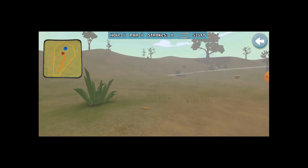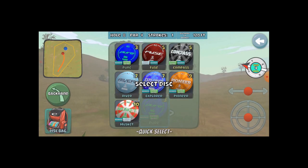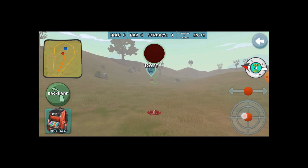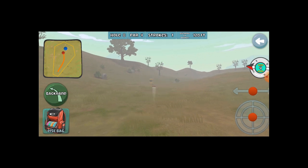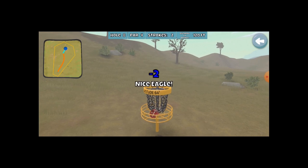Which, it is an accurate glide Pioneer after all. It's not going to get that close. 120 feet. Okay, well, we have some helpful wind. Slide it over and down. See if we can cash one of these in. There we go. Got an eagle. That'll help.